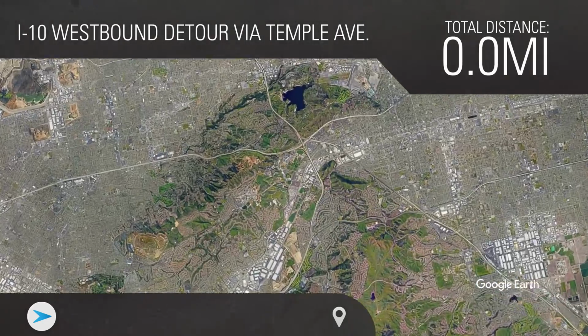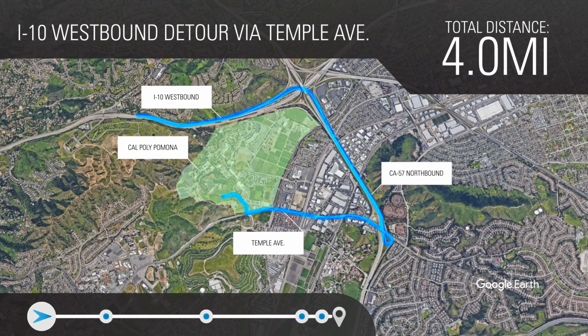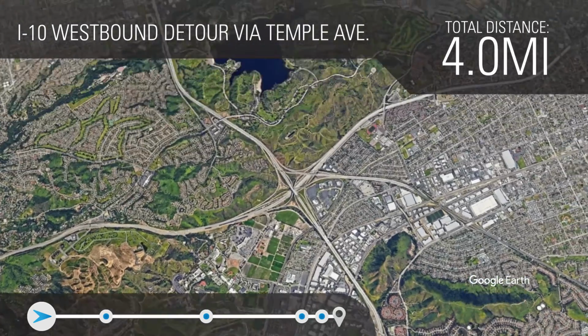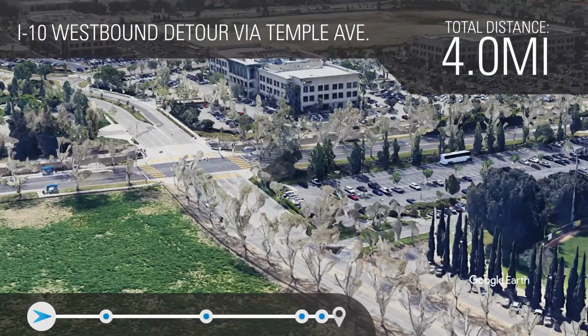Attention Broncos, we've come up with a detour to help you get from campus to the I-10 westbound as fast and as safe as possible. The first closure will affect those who take the I-10 westbound on-ramp when leaving campus. The route we recommend to take for this closure is through Temple Avenue.